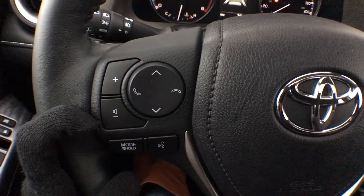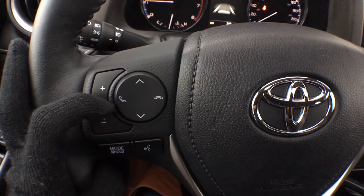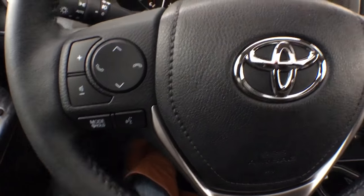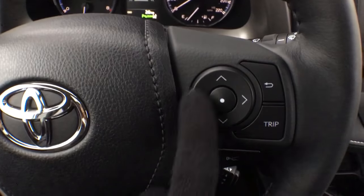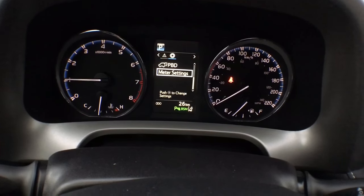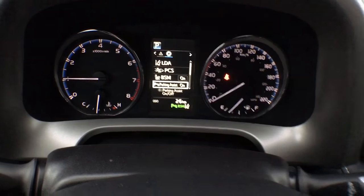controls. So you do have your volume up and down, you have your up and down arrows as well as your pickup and your hang up for Bluetooth. We have our mode button as well as our voice recognition. On this side here, all of these are for your multi-information display, which you can see right there in the center of your dash. So when you click through it, there's a whole bunch of different settings.